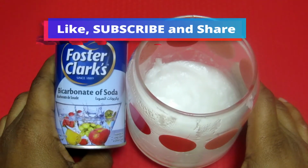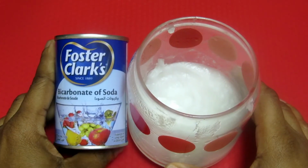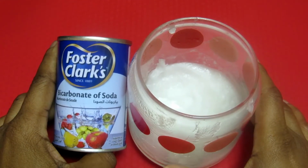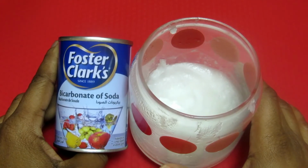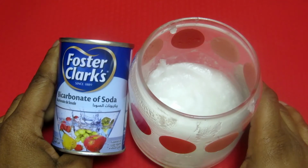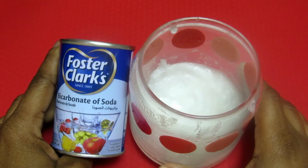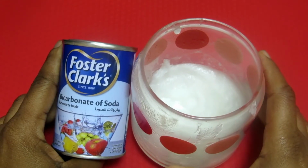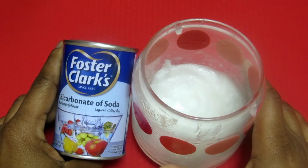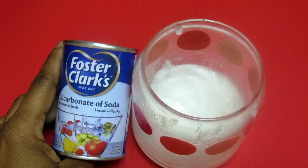This is another beauty secret I'm gonna share with you, and this baking soda and coconut oil is gonna work wonders in your skin, and it's gonna remove fine lines, pigmentation, wrinkles on your face. If you have acne, it is perfect to remove all those acne on your face and skin. Baking soda, you use it in the morning, at night. It is very effective and very powerful to remove all those unwanted things on your skin.